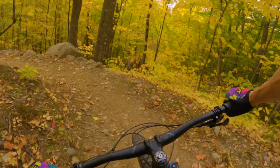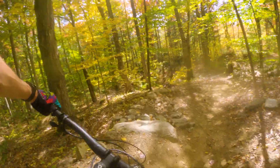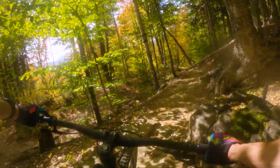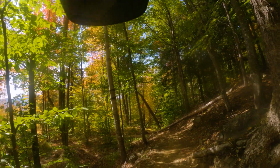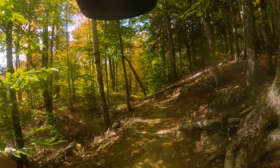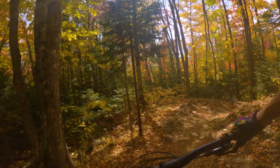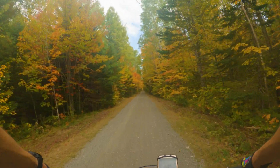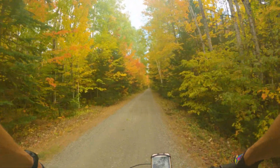Oh, that was not the right way to take that turn. Oh, Jesus. All right. Oh, getting tired, not looking far enough ahead. Oh, shit. Woo. Almost lost the front there. I also cut out a lot of corners because I'm pretty awful at cornering. It's on the list of things to work on, folks.